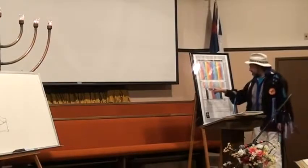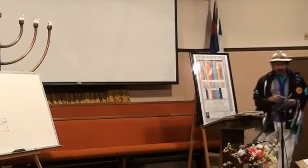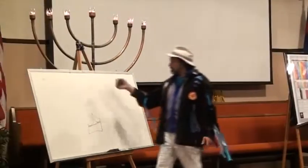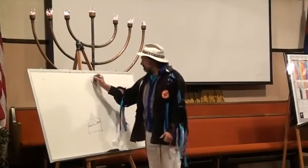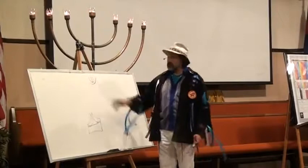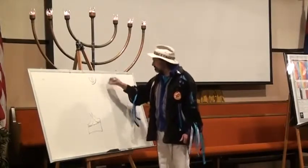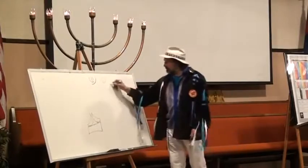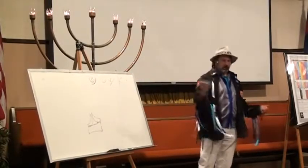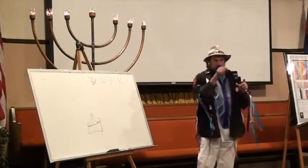If you'll notice, the one on here is a little different. The reason why this symbol is a little different here is because, for what it's worth, a better way to draw the Kof is like that. It looks like an open hand. But just for the sake of expedience, a lot of times I'll draw it like that. Some people draw it like that. It became the letter K like that. It's all the Kof.